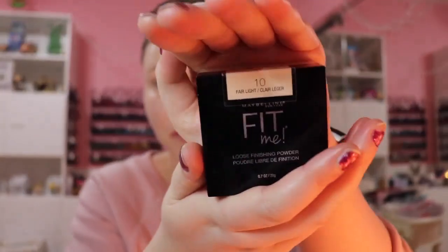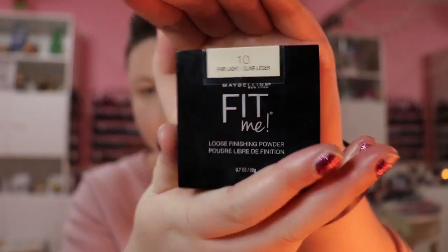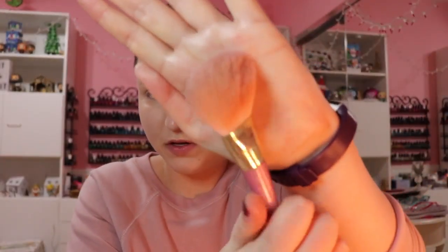I have this Maybelline Fit Me Loose Setting Powder in the color Fair Light, and a big fluffy Real Techniques brush. I'm just going to tap what's already in the lid. Do the eyes and do like a heart shape. This is setting my liquid foundation, and it adds a tiny bit of color and coverage.